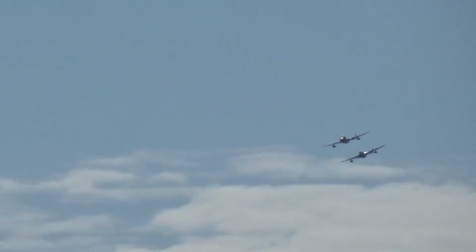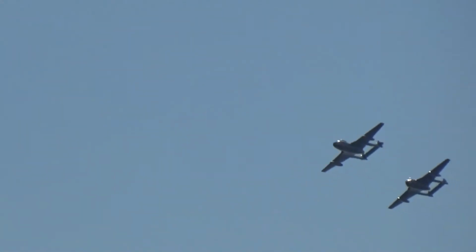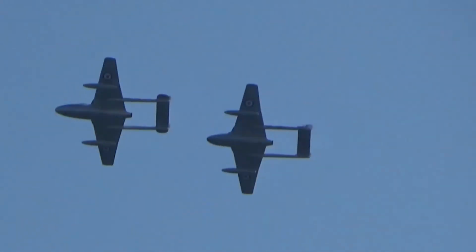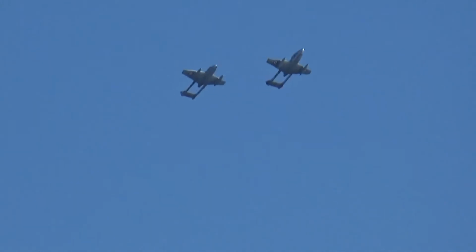Out to our right-hand side again, aircraft running in. Jet pilot and a weekday 5th generation F-35 Lightning pilot.